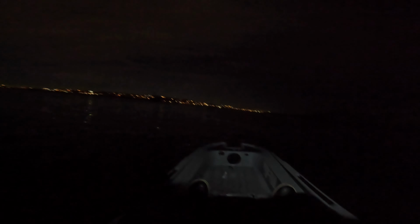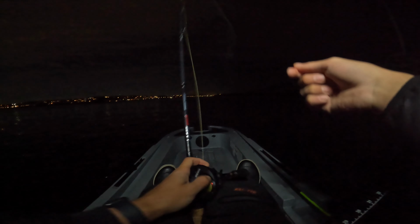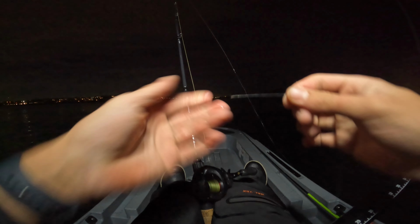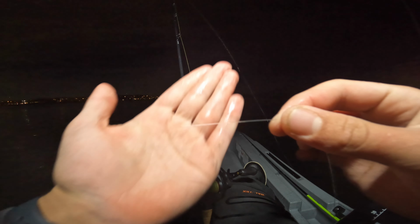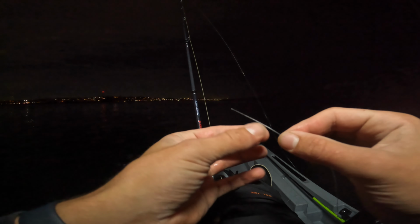Oh yeah. This one feels like a nice one. Taking me into the rocks. No, it broke me off. That was a giant, absolute giant. It was literally pulling me into the rocks. I felt him. Broke me off clean, look at that. Absolute clean break. Damn, that was for sure a massive one.